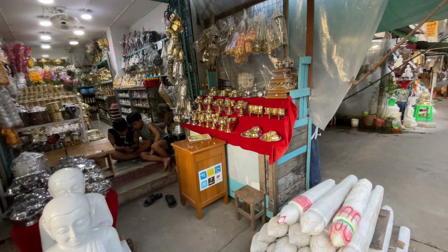These are wooden Buddha statues. This man is creating the structure of the Buddha statue.